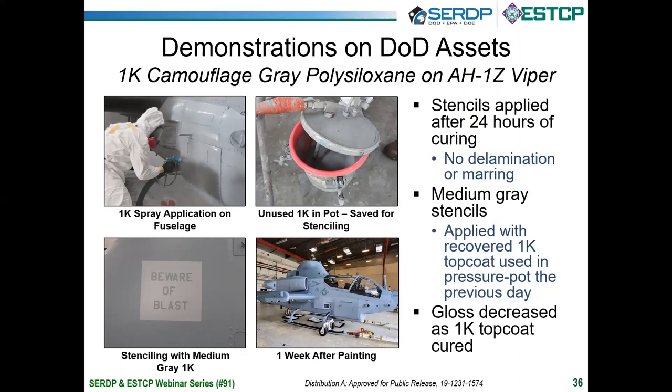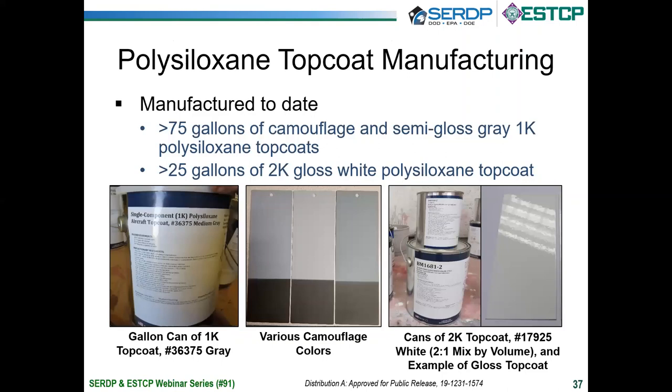Okay, slide 37. This is just a brief slide showing we have manufactured numerous gallons of these materials. It's not meant to show that 75 gallons or 25 gallons of material is any substantial quantity, but we are continually manufacturing more and more gallons of material to do demonstrations.